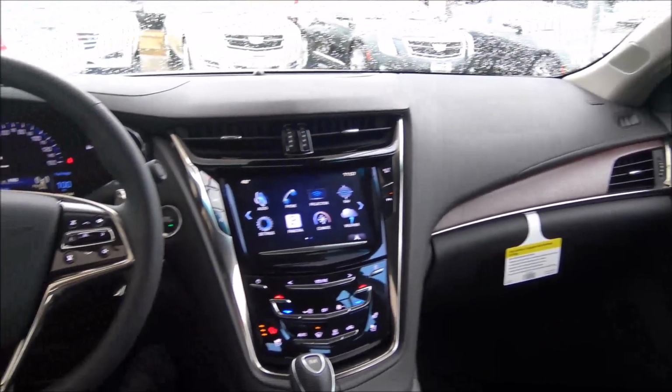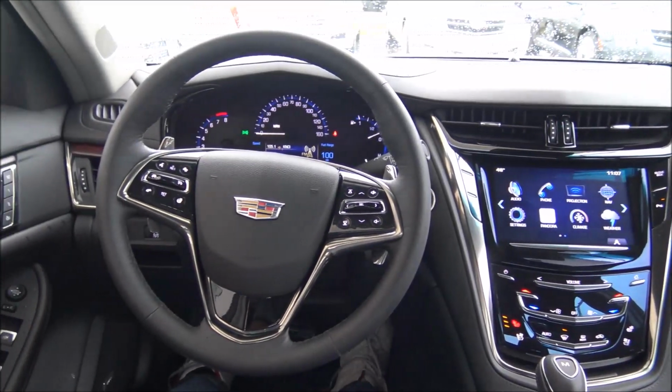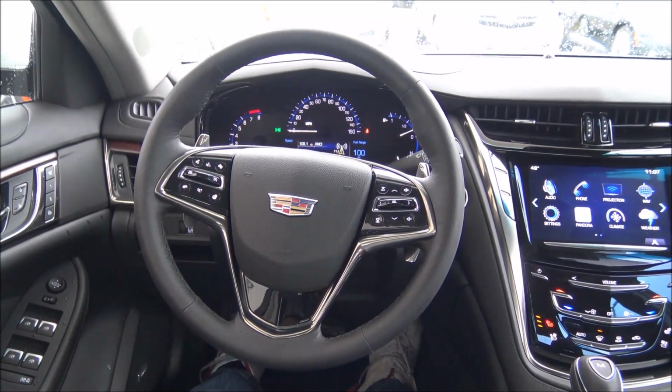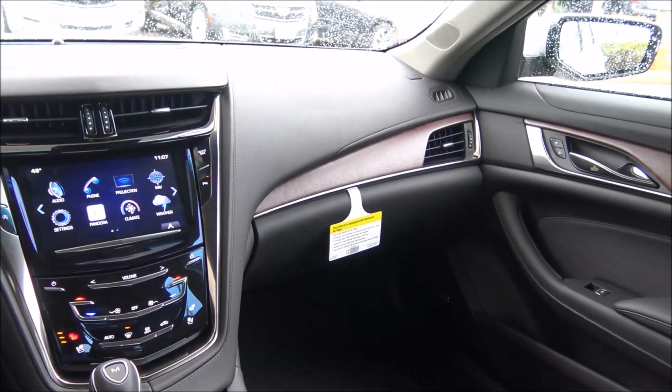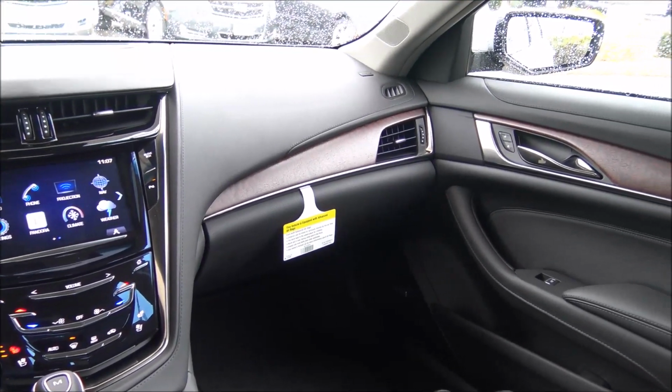Now the steering is very precise. You can feel for where this vehicle is trying to go, and it's very agile around corners. And the ride quality is still very compliant and very comfortable, what you would expect out of a Cadillac.